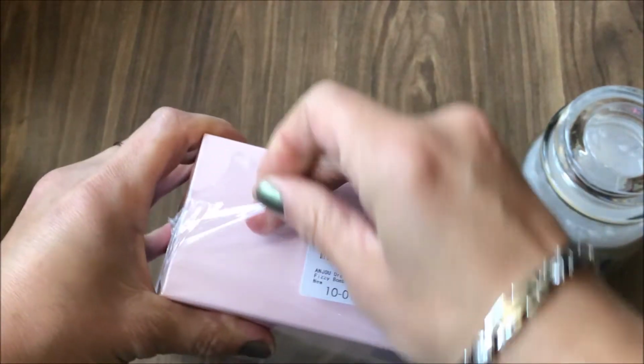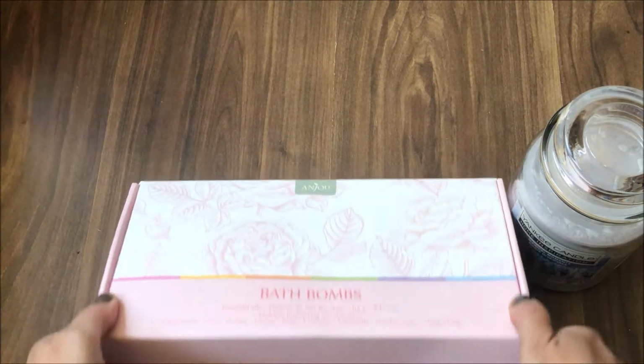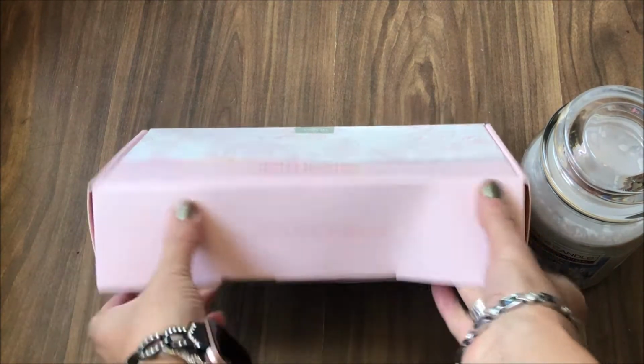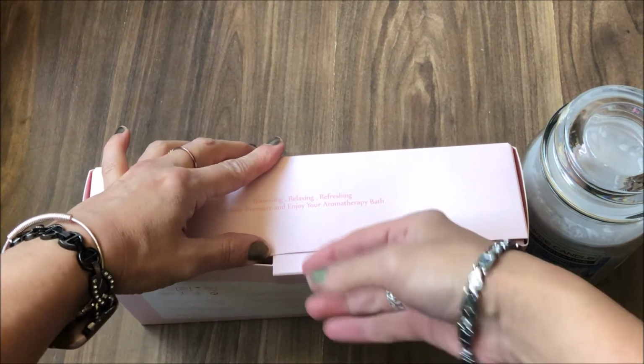Very difficult to get this box open, but yes, I can't remember how much these were now. I think these were $8.99 or $9.99 from Amazon. I could definitely put the link down below for those as well. So you can have a look yourself. But I think it's about that price range.